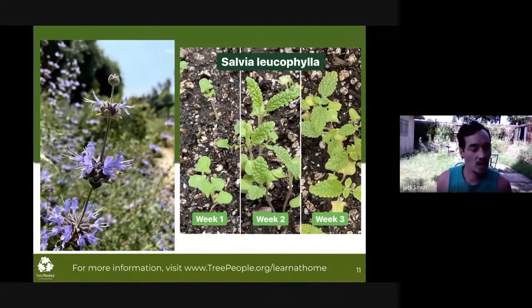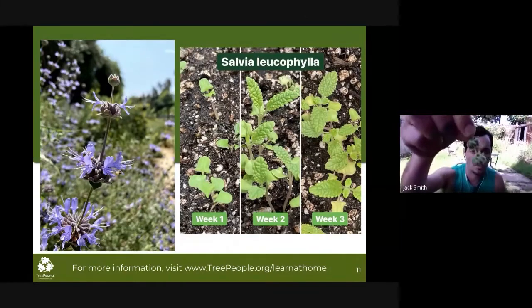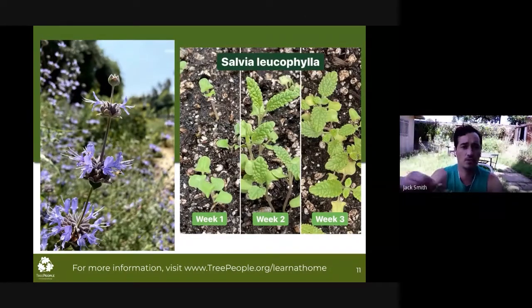Another really great one. I'm covering plants that would do well pretty much anywhere in the Los Angeles basin. So this is another one. Purple sage does really well from seed. I have a black sage seed here for my yard. I should have added this part. Basically, you just grab this.